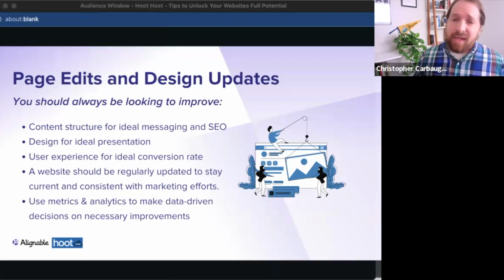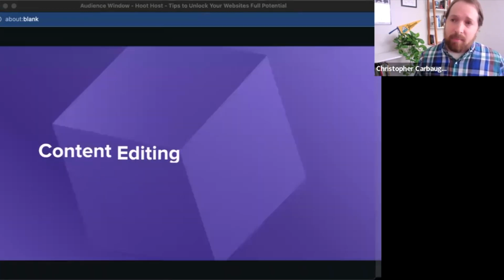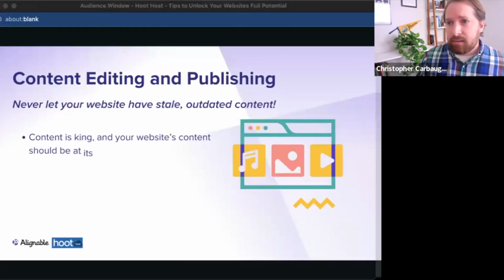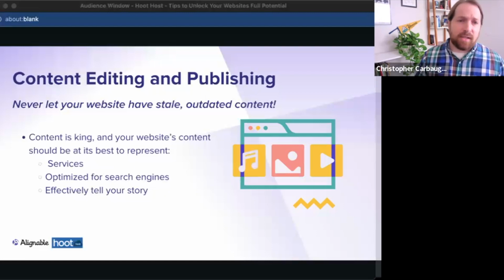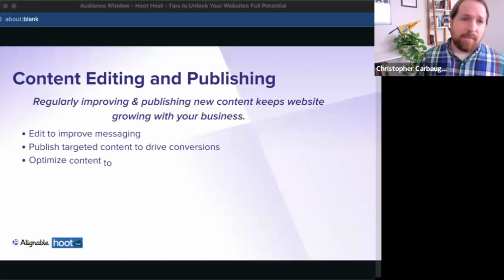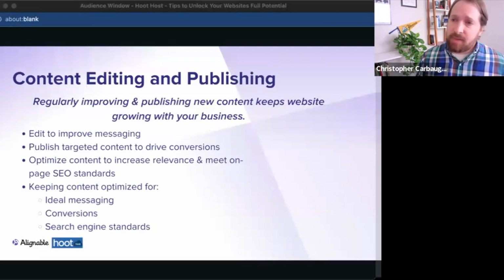The next big part of that is content editing and publishing. It's very much part of the overall presentation conversation, but really content is king. It's the most important aspect of telling your story and conveying the messaging that you want to get across. It's also a big part of helping people understand what it is that your business does. So continuously look to improve your content, not just from a messaging standpoint, but also from a search engine optimization standpoint, and also for conversions.